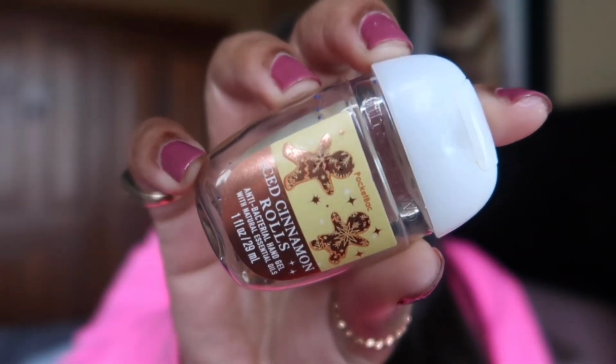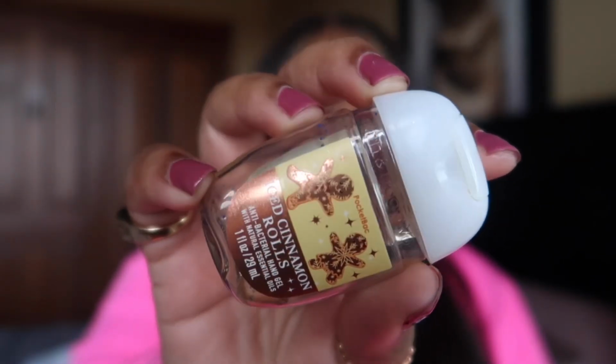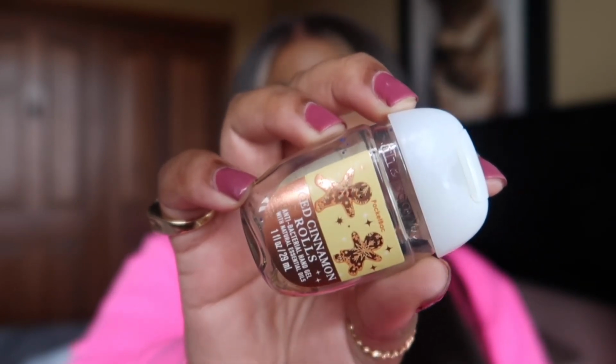I guess next we're gonna talk about body care type of items. So this one is not really body care, it's for your hands, but I'm just gonna throw it in this category. And this is Iced Cinnamon Rolls. Of course, this is a very nice spicy sweet cinnamon scent, very pleasant. I do enjoy this in the body care as well. The pocketbac was very nice, so I would get this scent again.